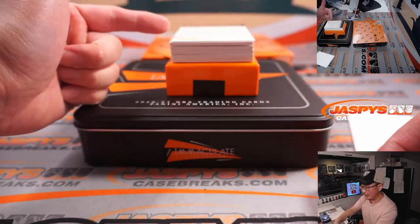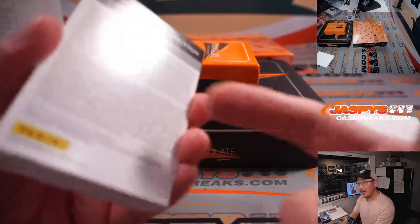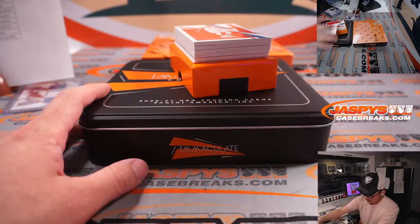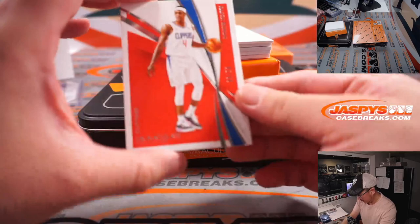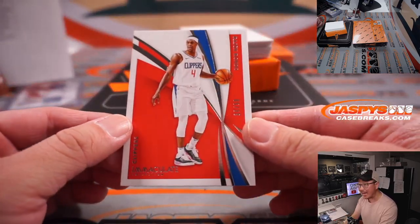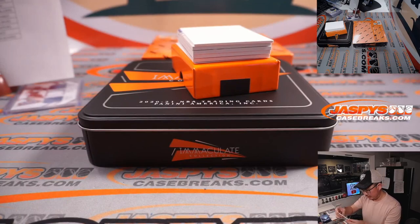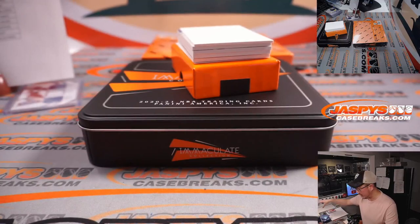Ooh, redemption on the bottom. Any guesses on that redemption for bragging rights? Rajon Rondo, 5 out of 99. Clippers. Number block, Dallas group. So Clippers 5 is going to be for Jesse.